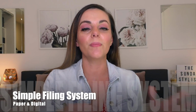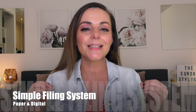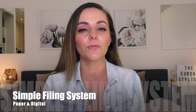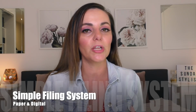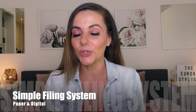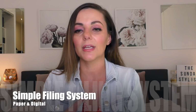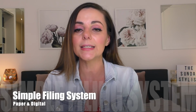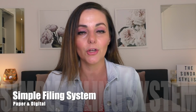So this leads on to my next habit or my tip, and that is to establish some really good, simple filing systems for not only your digital files, but also for your physical files. So as much as we'd all love to be paperless, there are some things in life that we just need to have the actual original copies of. And that is things like passports, birth certificates, any contracts or mortgage or deeds, anything that is an official document that you need to keep a hard copy of.